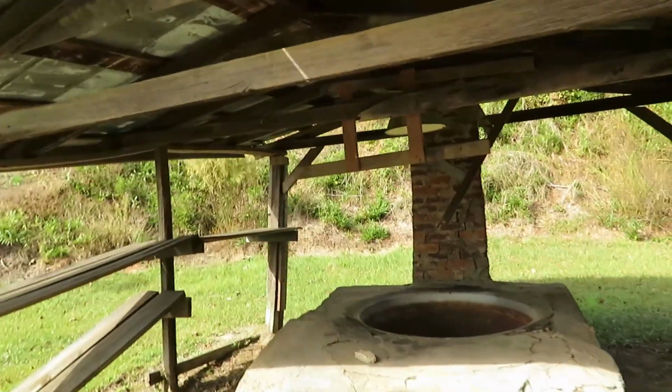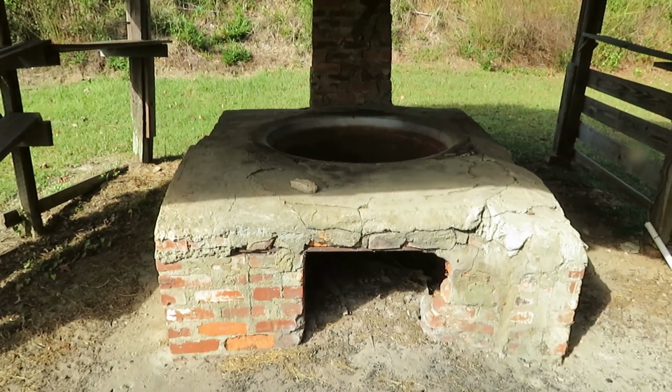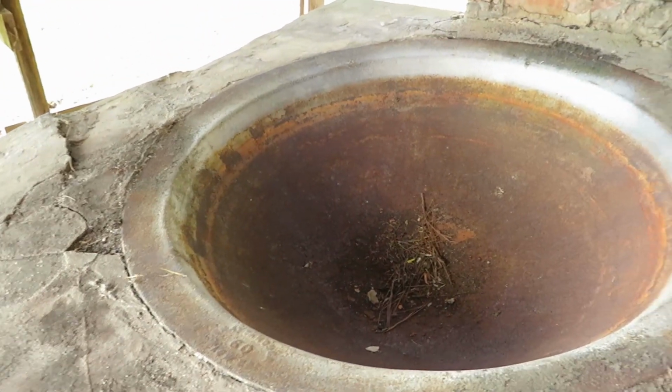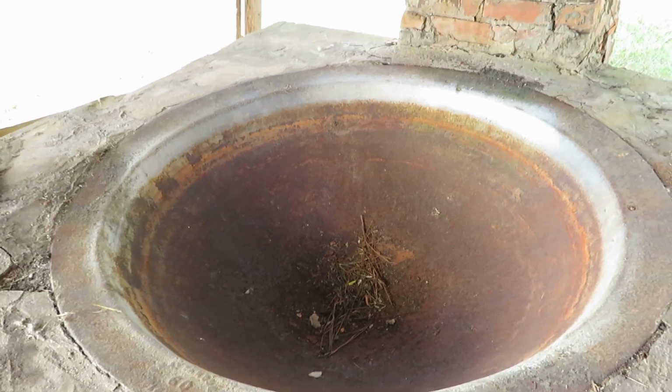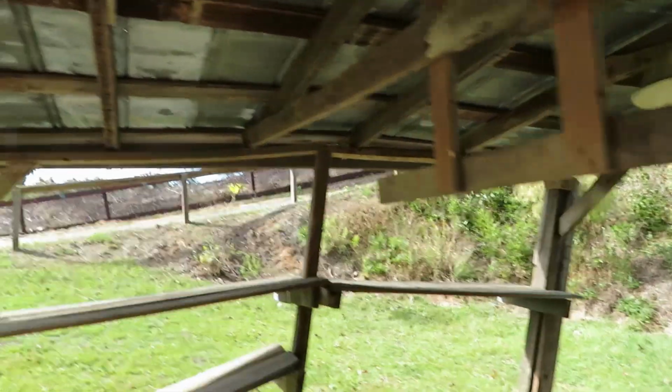And that's the smokehouse. No, that's not the smokehouse. No, this is something else. I would not be surprised to see a snake curled up in there, but it's not. Y'all scared me to death.